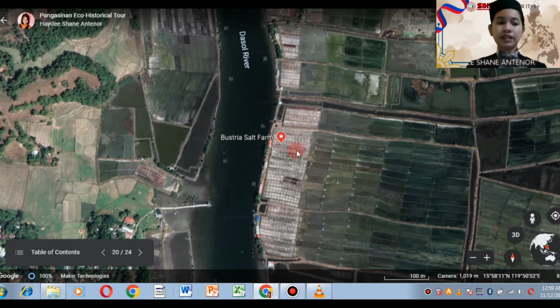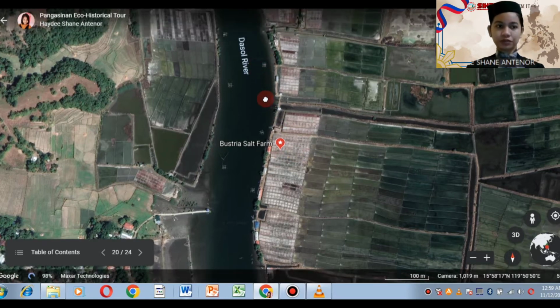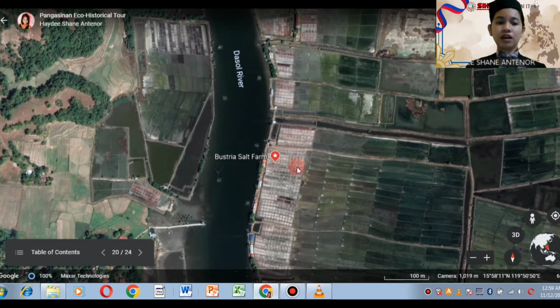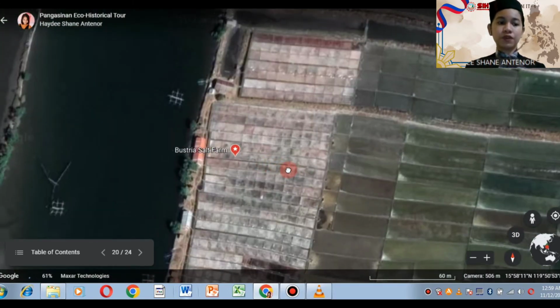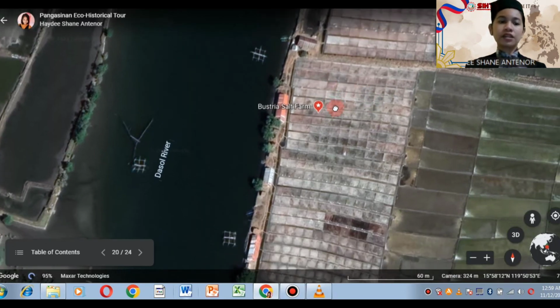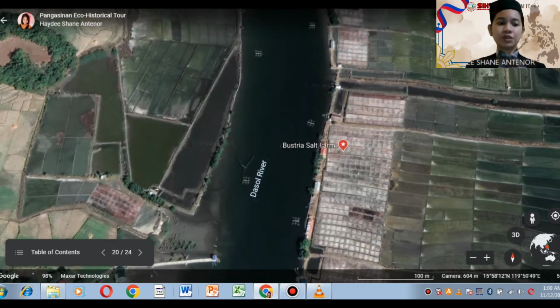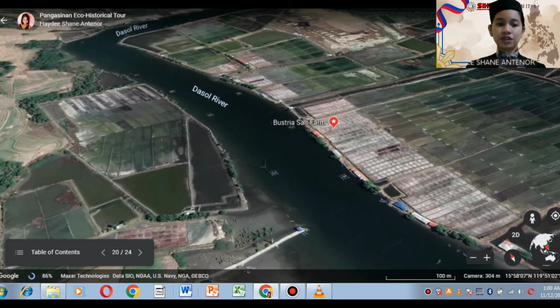The salt's main industry, which generates the majority of the town's income, is the production of salt. Salt manufacture is believed to have been done in this region even before the time of the colonizer, despite the absence of any official documents. For centuries, the method remained mostly unchanged.